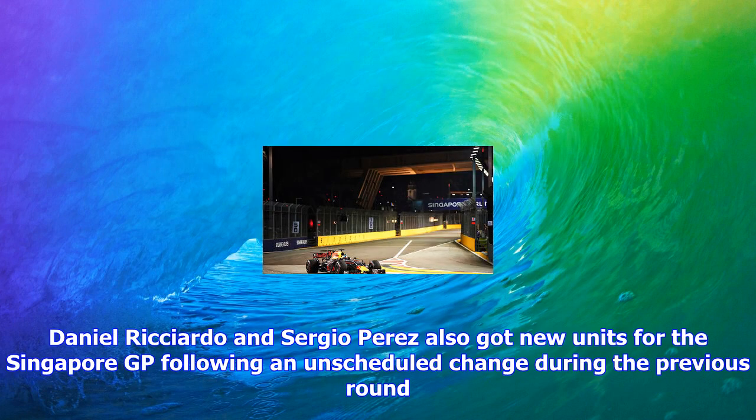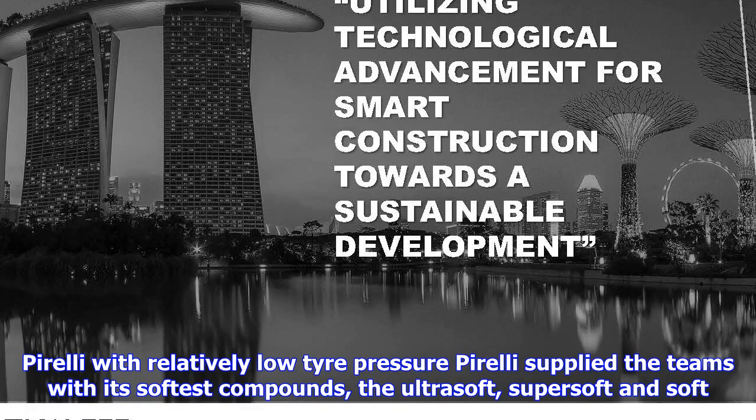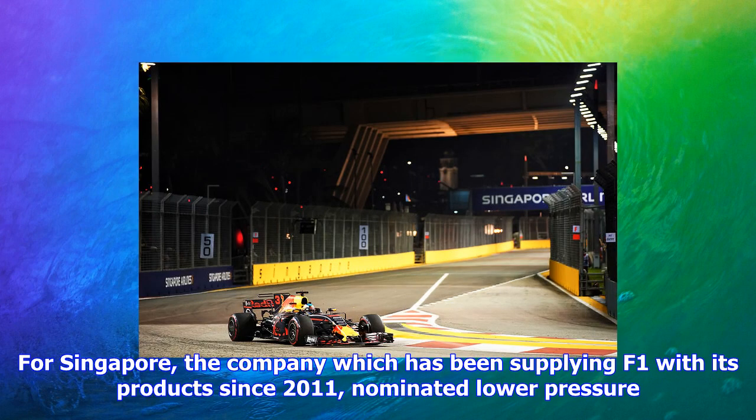Gearboxes. Daniel Kvyat started the Singapore GP weekend with a new gearbox after the Russian used his previous unit for 6 consecutive races. Fernando Alonso and Jolyon Palmer are also using new gearboxes after both drivers retired from the Italian GP in Monza. Daniel Ricciardo and Sergio Perez also got new units for the Singapore GP following an unscheduled change during the previous round. That was before the 6 consecutive races expired, but it did not result in a penalty as the change involved a spare unit.